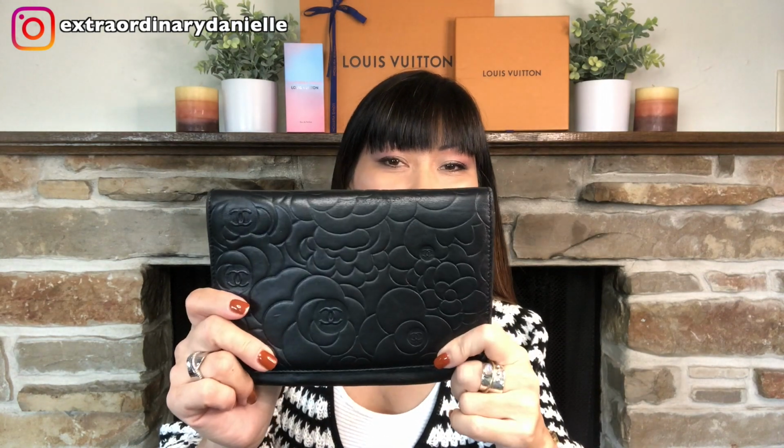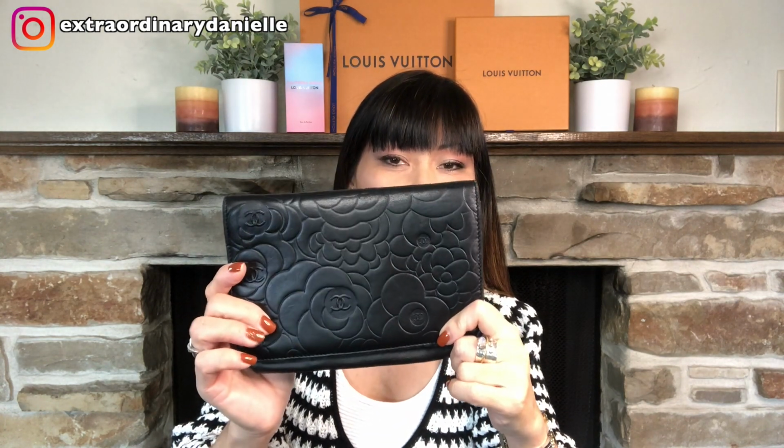Oh my gosh, it is gorgeous. I love it. It is in really super good condition. And this is the exact one that I really, really wanted. I just love the camellia pattern. I think it's so pretty.